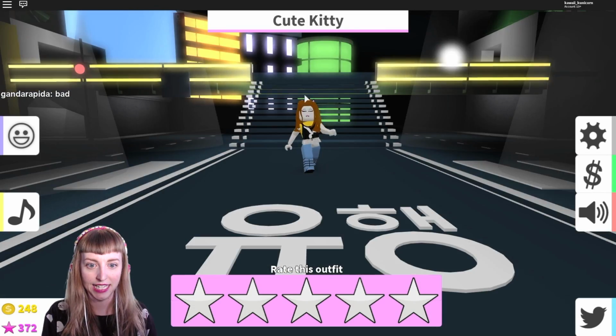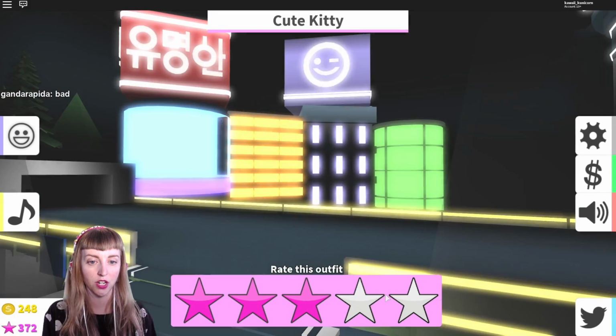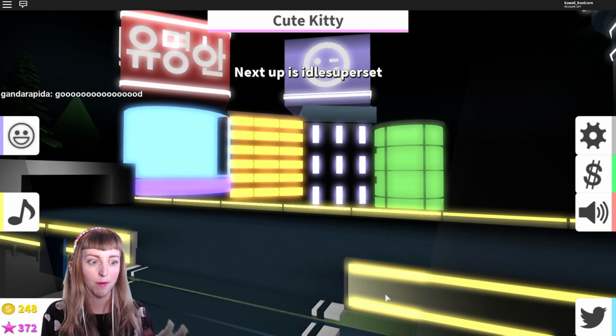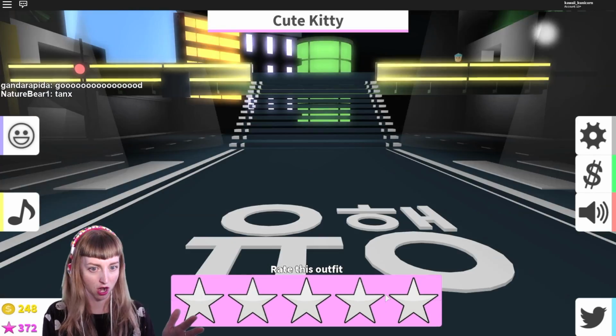Let's check out this next outfit in the cute kitty category. Oh, I like the kitty ears. I like the face. It's very cute. I'm gonna give this person 3 stars because I feel like it wasn't quite as good as the other outfits I gave 4 stars to. And I feel like we are still waiting for that magical 5-star outfit.